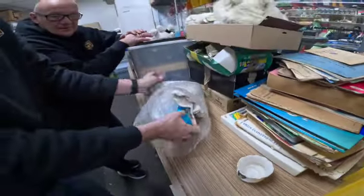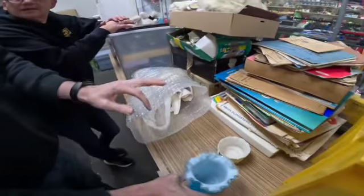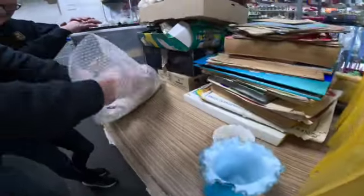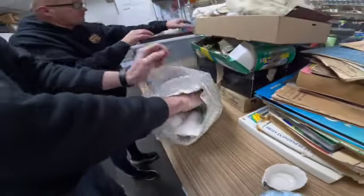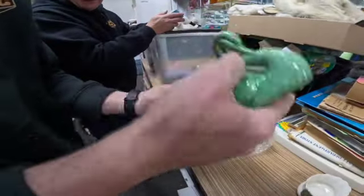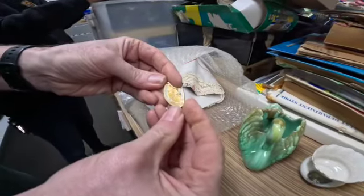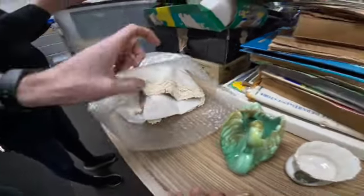What are those blue ones? There's a pair of those. What are they? Just probably Jap or something. Wow. I didn't know they were glass. I thought you knew something. Oh, it's a case you wear or something, isn't it? Not bad, this one. Catalina country clock, I'm assuming.